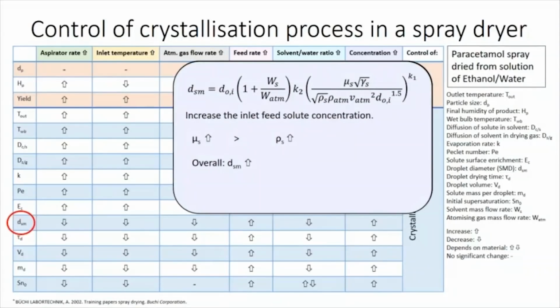Finally, in order to increase the droplet size, the concentration of solute in the feed could also be considered. This is the effect of increasing the droplet's viscosity over the increase in density, producing a larger droplet.